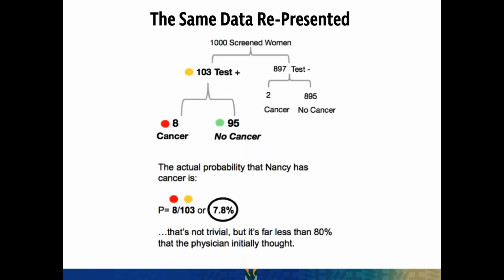Well, we can start thinking about different ways through sketching to present this data so that it would be understandable to the patient and to the doctor, and that they could have a more meaningful conversation around interpreting and understanding the data that's presented to them. Now, in this case, this is a very simple sketch to start thinking about how to present data and talk about data. I simply did a kind of a tree diagram here. I branched out and said of 1,000 women, how many tested positive? And then out of those, how many actually had cancer?